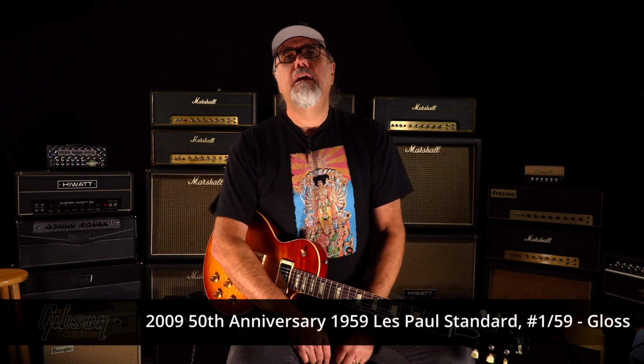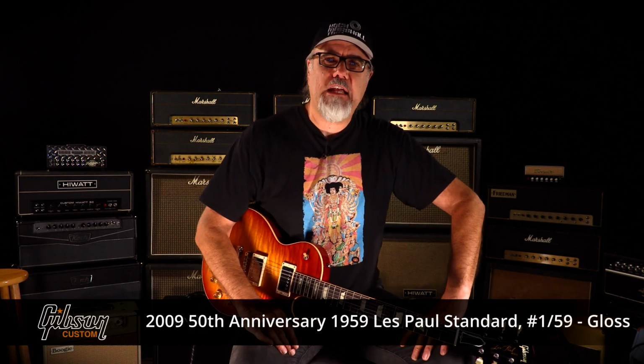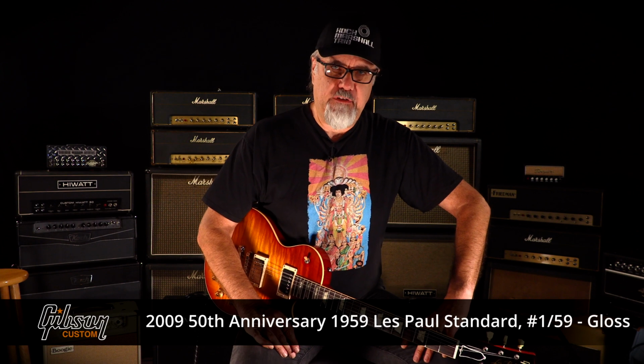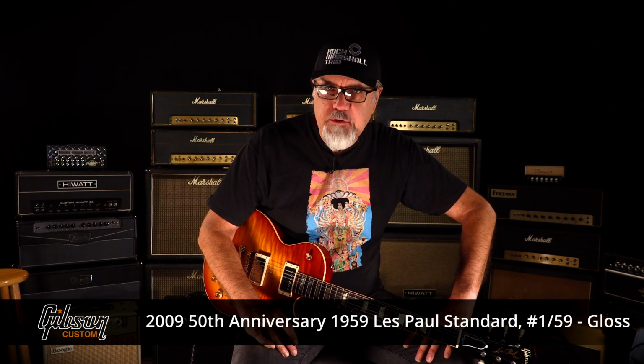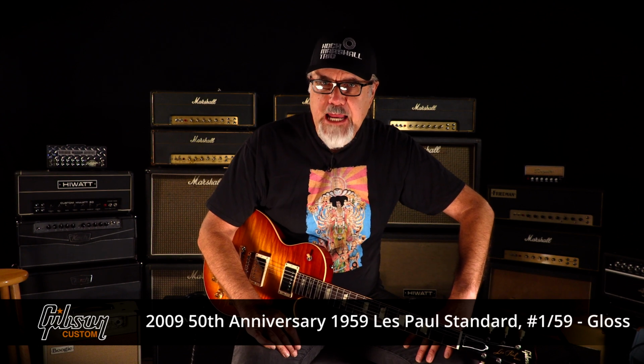Big turgid tones from this rascalian. It's a Gibson Custom Shop 2009, 50th anniversary, '59 Les Paul Standard. This is one of 59. See what they did there? 59. This is one of them.